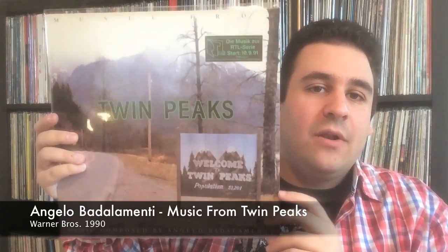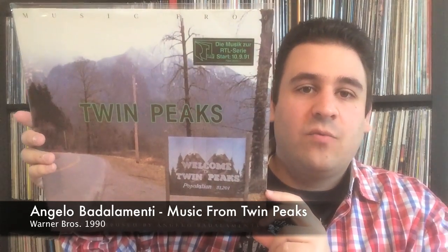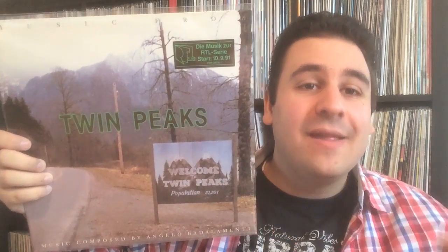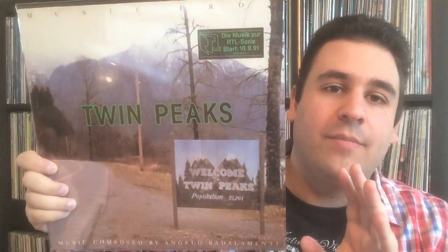The next record is also a grail of the 90s. I wanted this album for such a long time and there was a reissue announced, but it's still not released yet. And of course this is the Twin Peaks soundtrack, Music of Twin Peaks. One of my favorite TV shows of the 90s. Amazing. I want to watch the show again before the new episodes hit the TV stations next year, I think, but for the moment I'm so satisfied that I finally got a copy of the Twin Peaks soundtrack.